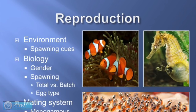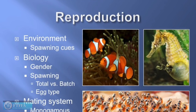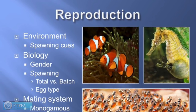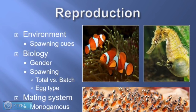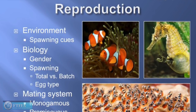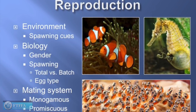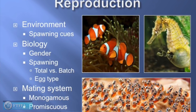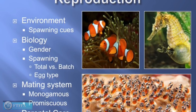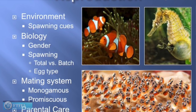So like I mentioned before, environment's a big one, looking for things like spawning cues, also the biology of the fish, so for example, gender. We work with a lot of species, especially on the marine side of things, that will actually change sex. They're sequential hermaphrodites. So in that picture you see right there, clownfish are a prime example, where the largest fish will be the female and the male will be the smaller fish, and they'll transition if the female is actually lost at some point in the process. Or things like seahorses, where the male will actually incubate the eggs, the larvae, right there in the pouch. So all of these things are critical to tease out and know.